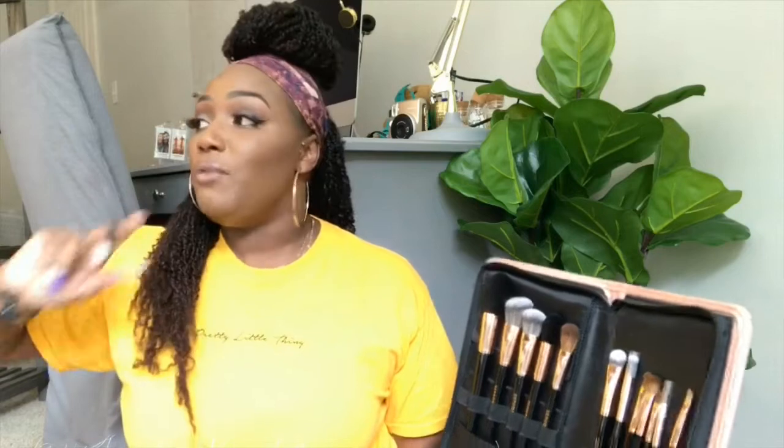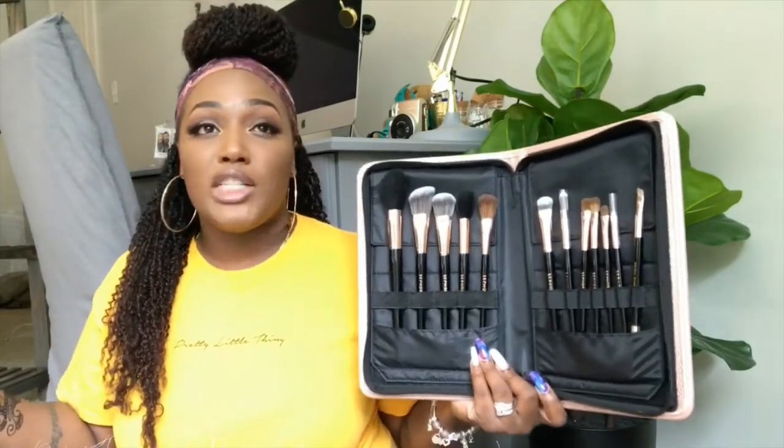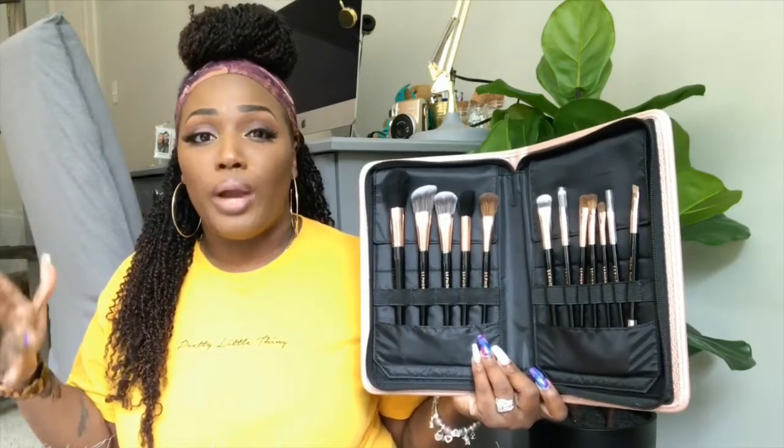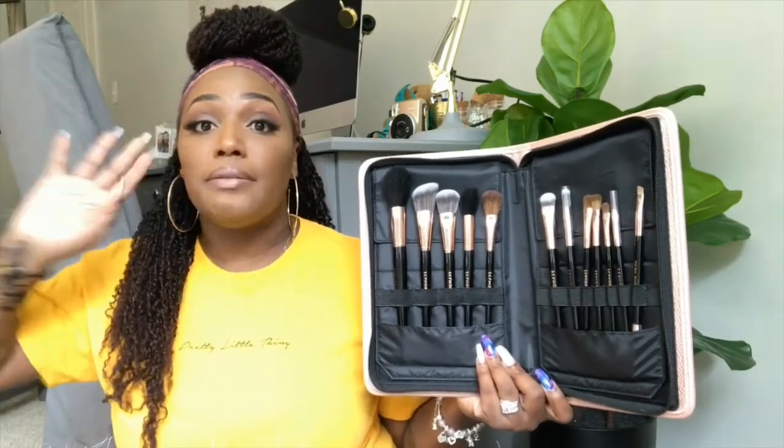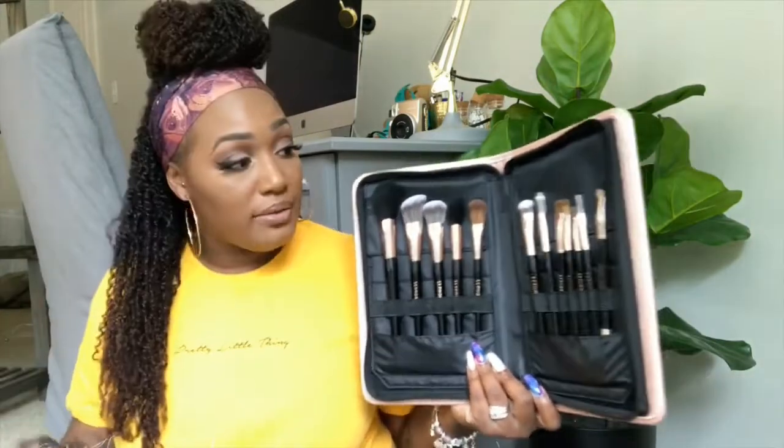I do have a rose gold collection from Sigma that I use sometimes, but for some reason I absolutely love Sephora brushes. I never gave them a chance really until earlier this year, or maybe last year. When I gave them a chance, I fell in love with Sephora brushes. Sephora has some awesome brushes.